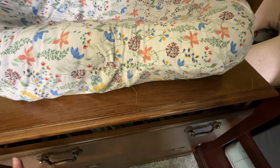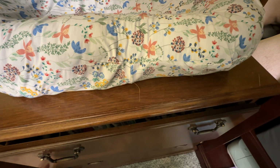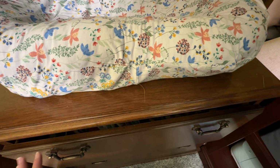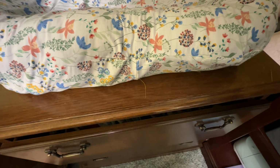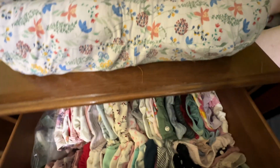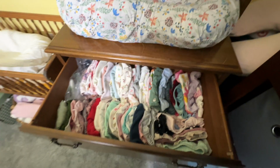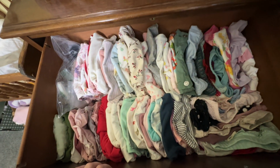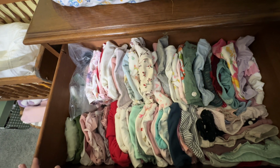So in the first drawer here, and the one thing that I don't love about this dresser is the drawers kind of get stuck a little bit. So if you keep opening the same drawer, it's fine. But if you had another drawer open and you're trying to get the other one, it can be kind of annoying. But anyway, here is all the girl clothes that I have. So they're all folded so that way I can see everything.